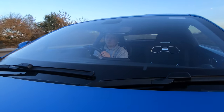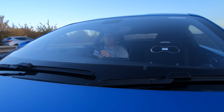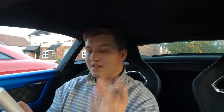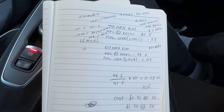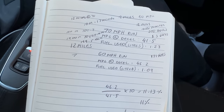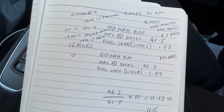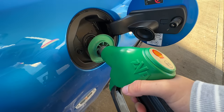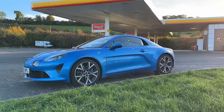So that is a difference between them, and I'm just going to round it to the nearest whole number. It was 11.13% difference, but let's call it 11%. And luckily, the clicks on the fuel pump do correlate with my data, slightly different, indicative of around a 12.5% change. The fuel used on the 70 mile per hour run was 1.23 litres. And the fuel used on the 60 mile per hour run was 1.09 litres. As a whole, we're around an 11, 12% increase in fuel driving at 70 miles per hour versus driving at 60 miles per hour.